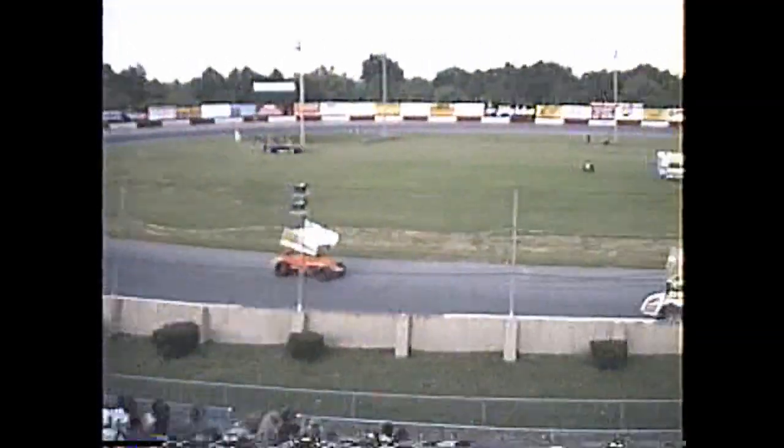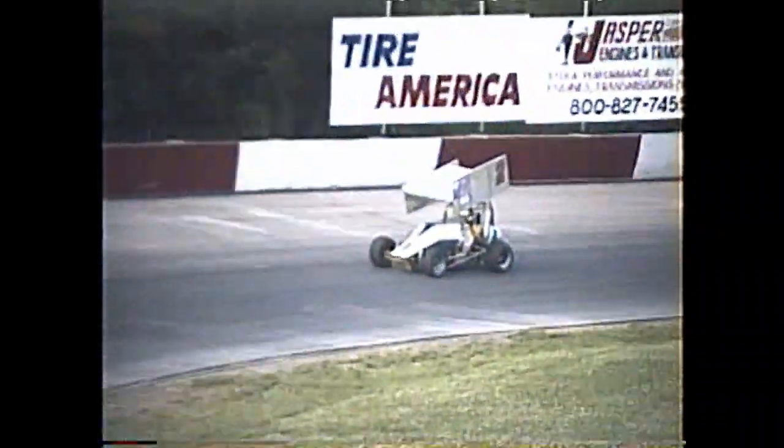White flag for Brian Neeb. Mike Linder with about 5 car lengths to catch up, and it's not going to happen as Brian Neeb takes home the win. Second goes Mike Linder. The black number 9 of Dusty Rodewalt will finish third. Coming home fourth in car 37 is Brian Scott, and fifth, that's Craig Scharfenberg in 99.